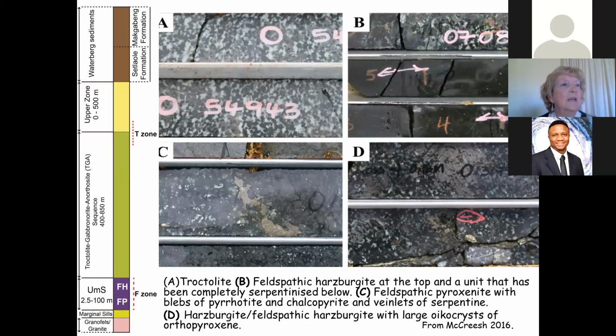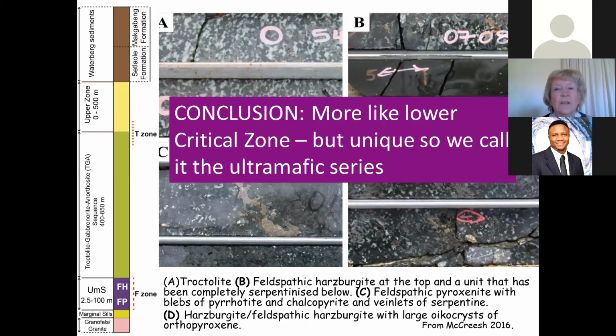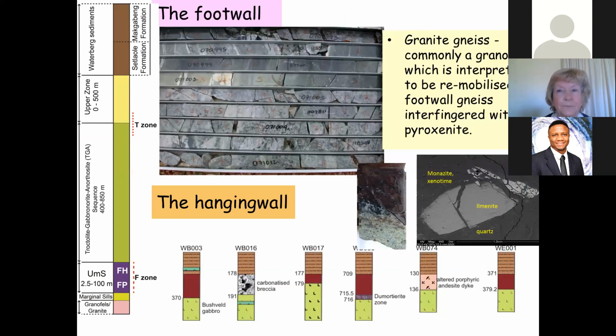And the chemistry of the minerals is less primitive than in the lower zone. So we concluded that it was more like lower critical zone. So we didn't want to call it lower zone, so we called it the ultramafic sequence.